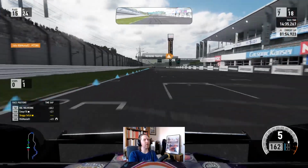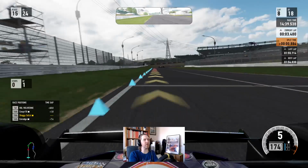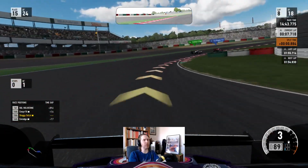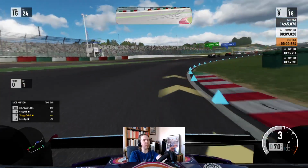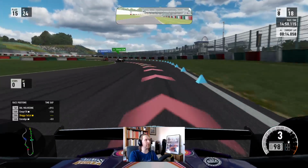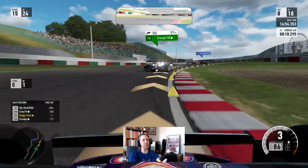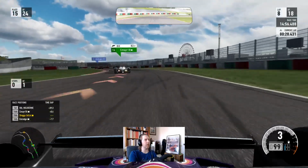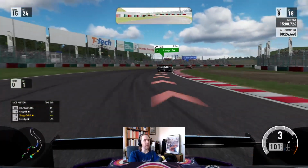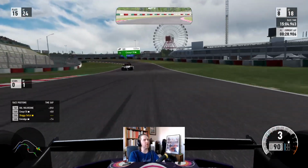So, for a lot of passing attempts, I think what's going to work best is getting the run out of the previous corner to set up, getting a run out of that Casio triangle at the end of the lap. That may help you get a good run down the front straightaway into turn one. If you're behind somebody here through the S's, you're probably going to be stuck, and you're just going to need to be patient. Let's see if these guys go off here.